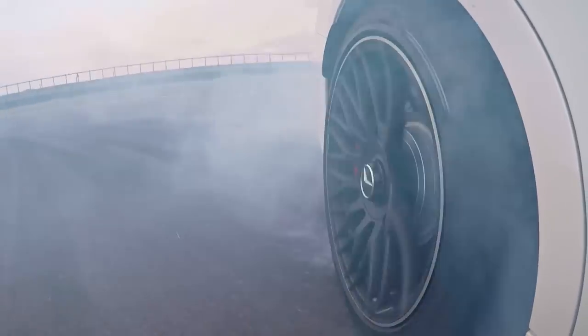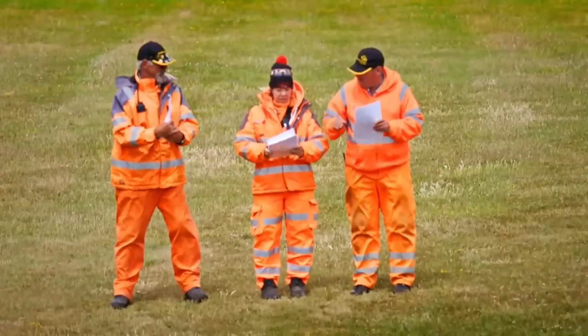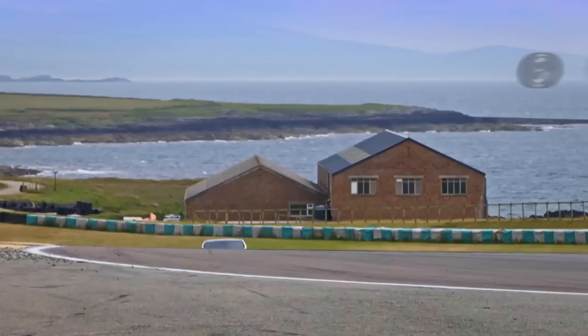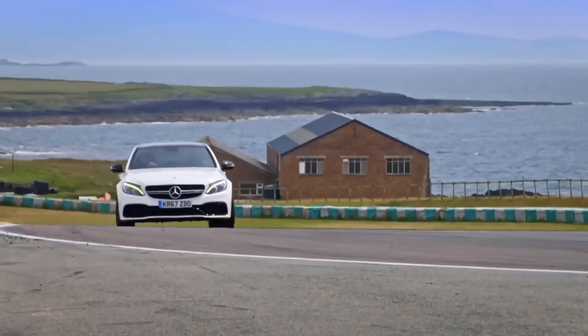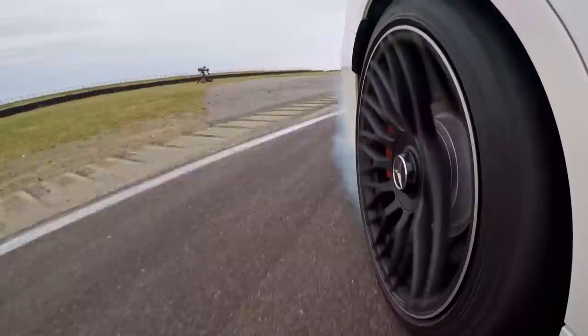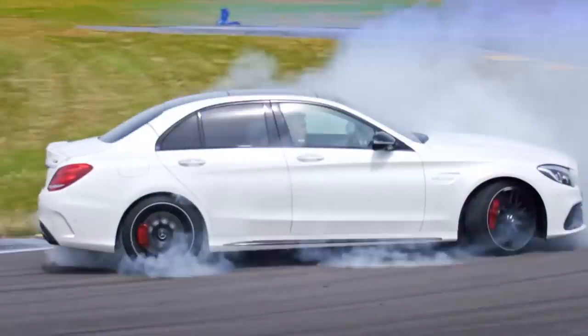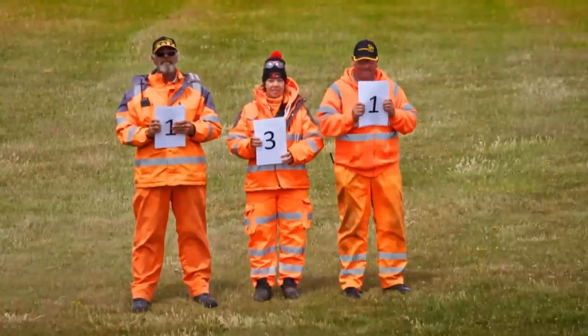We'll both get three goes to record our best run, and to ensure a fair result, three of Anglesey's track team will award scores out of five. So, with all the driving safety settings turned off, let run one commence. A drift requires an aggressive turn-in, followed by the perfect amount of power to keep the car from spinning. Oh. Just warming the tyres up.